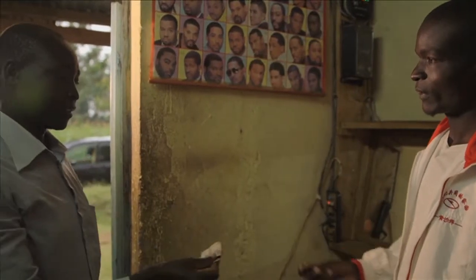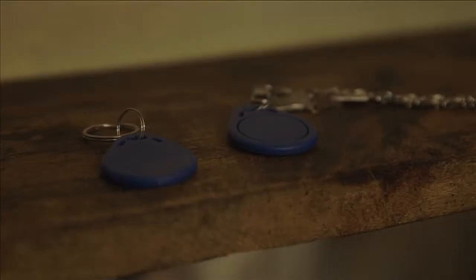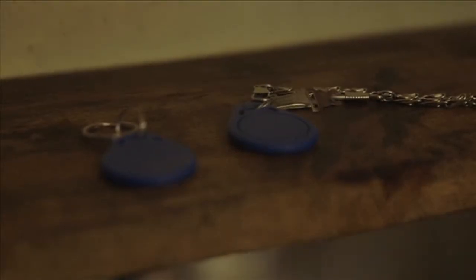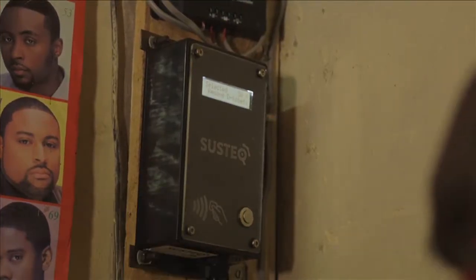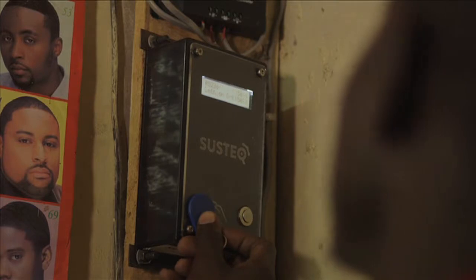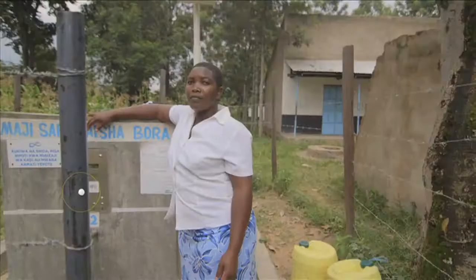The shopkeepers buy tokens from Maji Milele and they sell tokens to the community. One token goes at 50 shillings. Then after buying the token, the client has to reload so as to access water in any given kiosk.